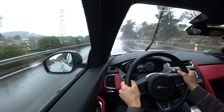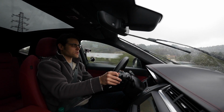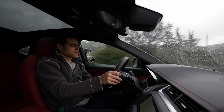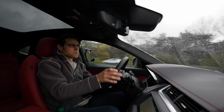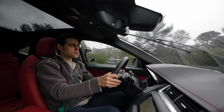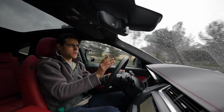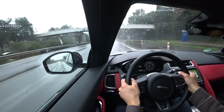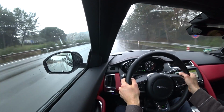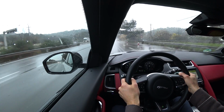Now in the comfort mode, I can also set the adaptive cruise control, keeping the distance to the cars in front of me. So far it's doing a good job. And although we have some adverse weather conditions here, it's not too loud in the interior, so that's I think one of the good things. 114 kilometers an hour I'm driving now. I don't have to raise my voice that much. I like that. That's really, really good.